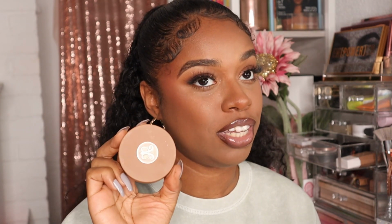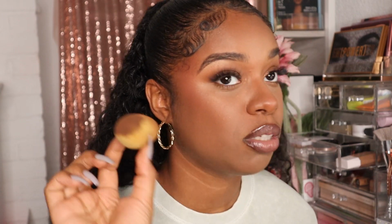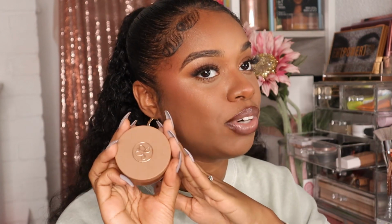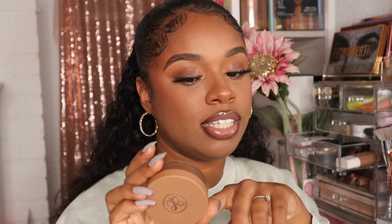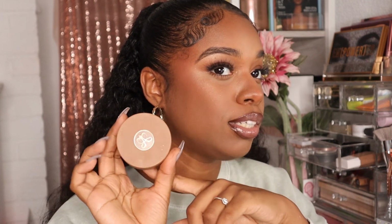Also use the Anastasia cream bronzer in the shade Hazelnut, and I actually applied it with a sponge. I like to apply this with a sponge. 10 out of 10 recommend this cream bronzer in this shade. If you're my skin tone, I definitely recommend this shade. It's called Hazelnut. I was gonna buy the shade deeper than this, but I actually really like this.